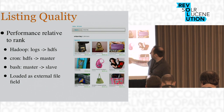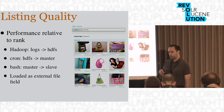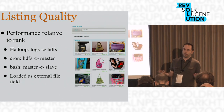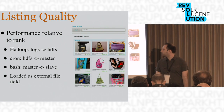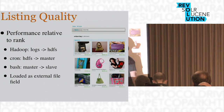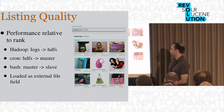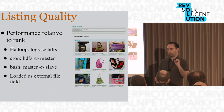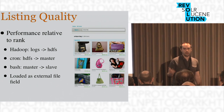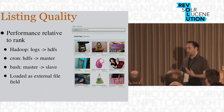So we compare the performance of, say, this bag compared to other things that occur first in search. There's no sense in comparing the first result in search with the 1,000th, because probably no one will ever see the 1,000th, or they won't click on it because they'll just be scrolling past it. And so we have some very complex jobs to do it, but at the end of the day, we suck in all of our logs, run some MapReduce jobs on Hadoop to produce basically a listing quality score, so a map from doc ID to a float that we dump into HDFS. We have a cron script to copy that from HDFS to our master, a little bash script to copy that from the master to the slaves, and then we load an external file field.